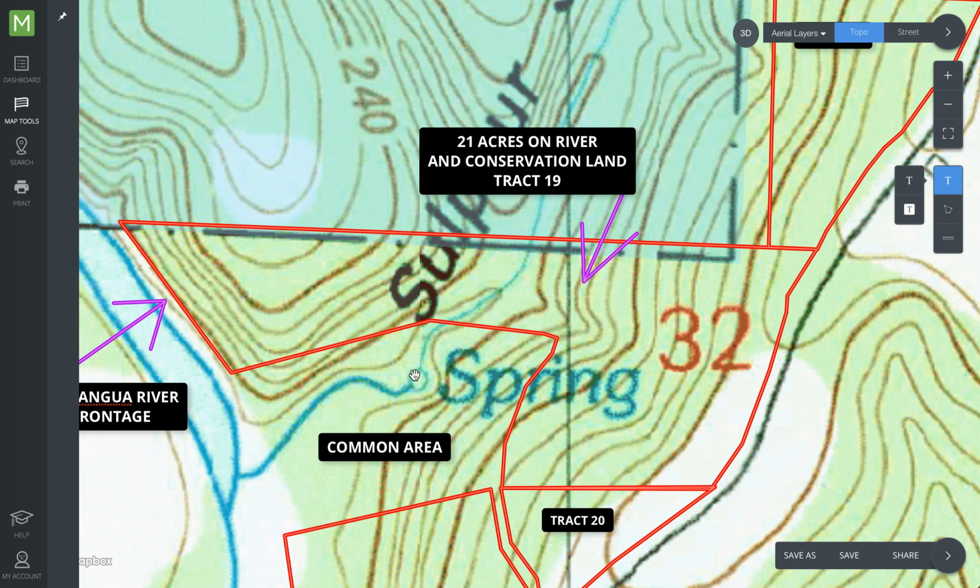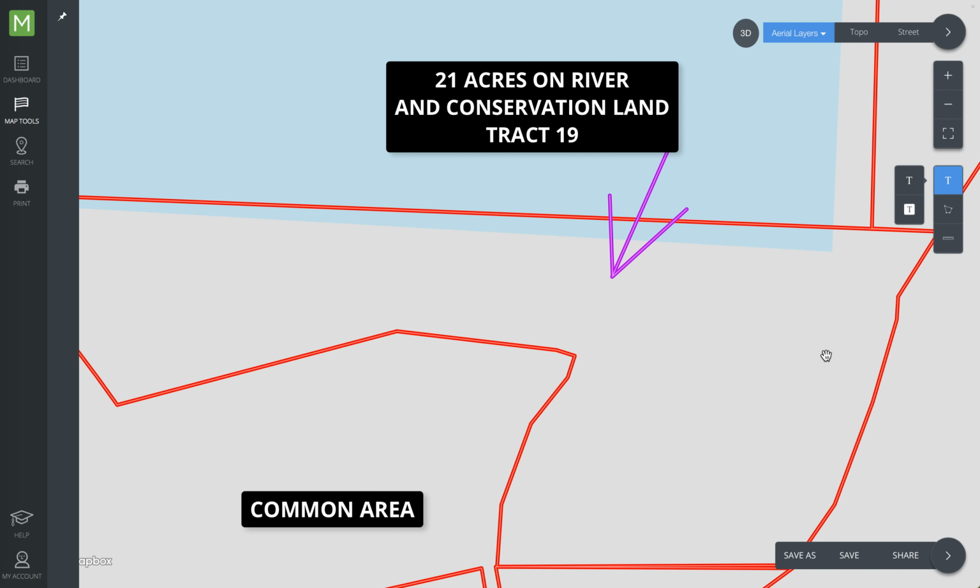This shows a live spring here, which actually bubbles up out of the ground. That's on the common area. So that's not on the property itself, but it's very close to the property. Let's go back to the Google map here.